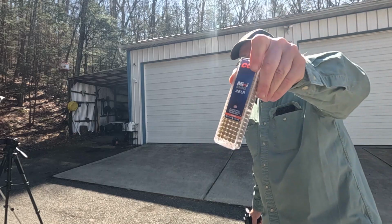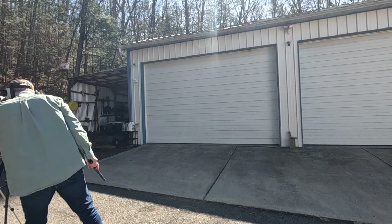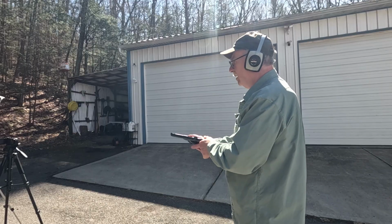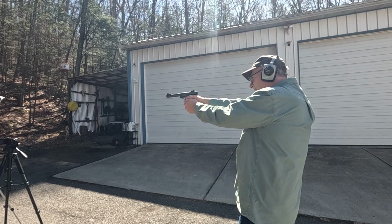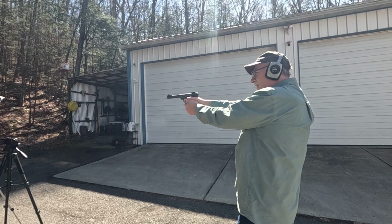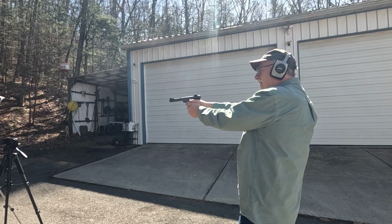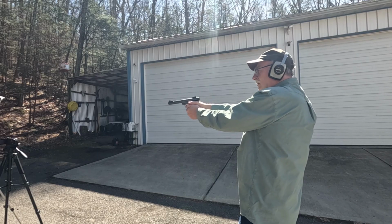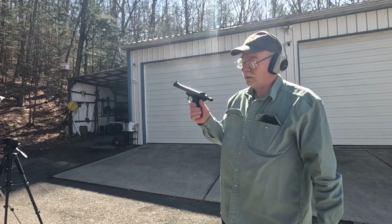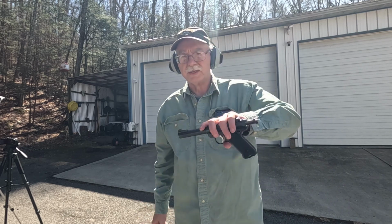Next up, the CCI Mini Mag, 40 grain copper plated bullet. Just change the string. 1,071, 1,080, 1,061, 1,095, and 1,061. So those are 2 chronographs with the 2 different ammunitions. That's about typical for pistol velocities.